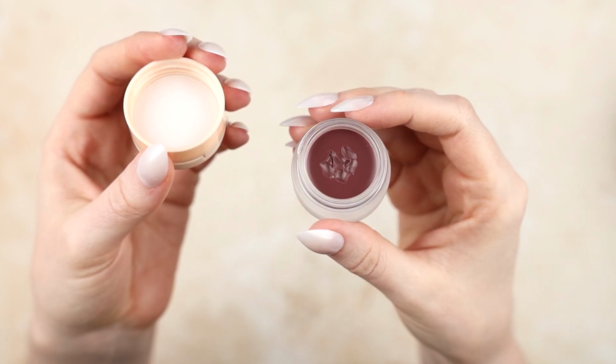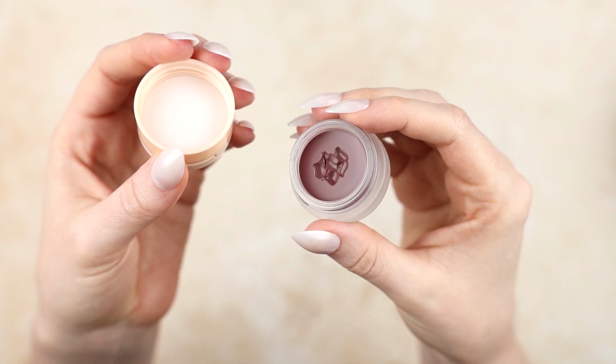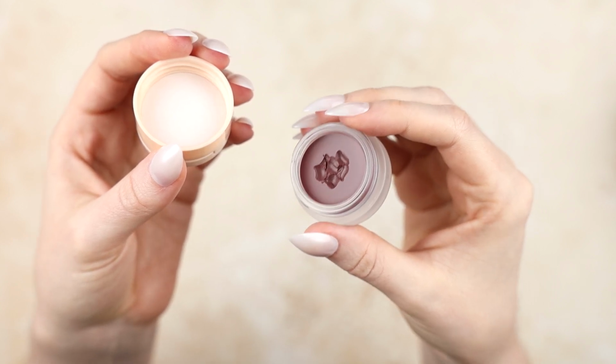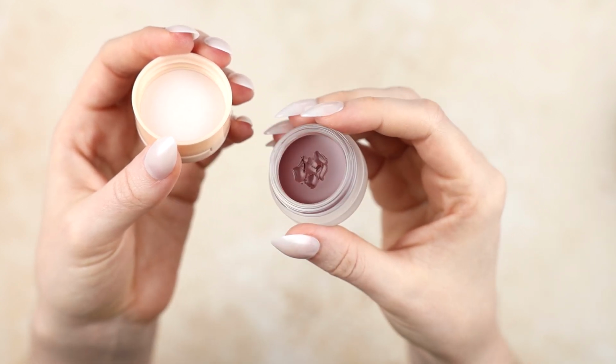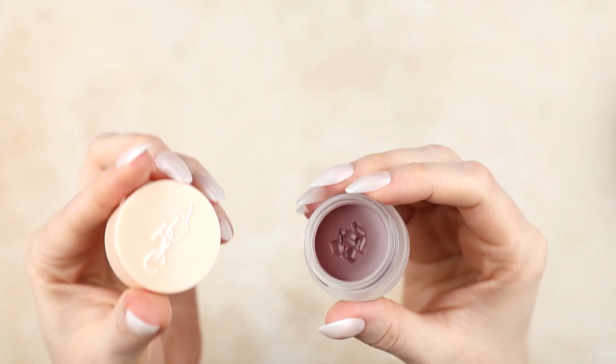Now, I know it looks like I haven't used very much of it, but this is the thing. The number of little dips in the surface of this product is the number of days it's been since I've opened it and tried it. I have not worn anything else. It is so beautiful as a makeup product.